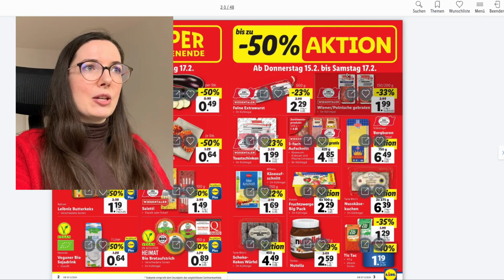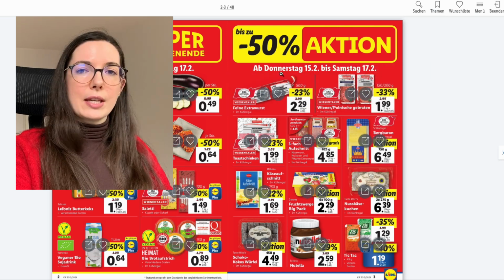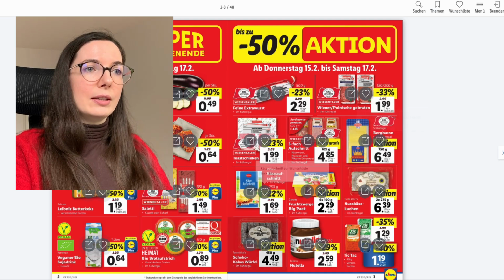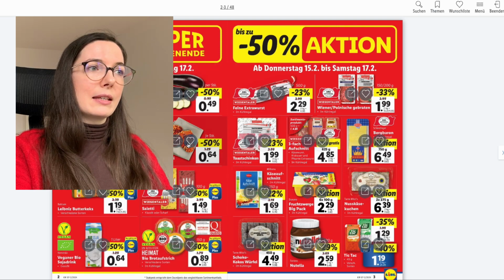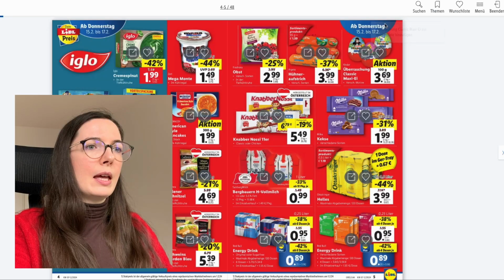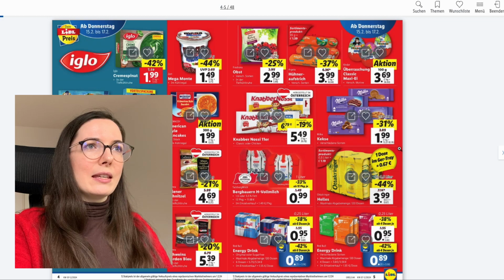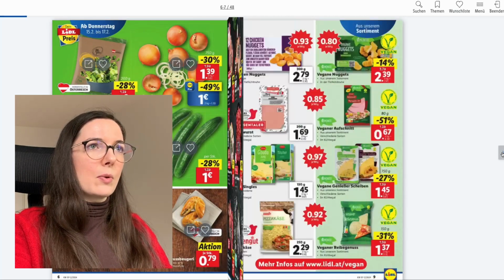But then on the next page already, these items will be on sale from Thursday onwards. So if you go to the store on Thursday, you can get these at the discounted price, but if you go on Wednesday, you will not be able to get these sale prices. Up here in the corner, you can always see which dates and which days the sales of that specific page apply to. So these are all from Thursday to Saturday, and then these as well.